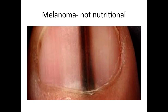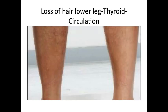Okay, this is also not nutritional. You see that brownish streak? This gentleman came to my office about 1.5 years ago. That's melanoma. Okay, you can tend to see this in darker skinned individuals, commonly found in African American populations. So see it, be aware of it, know that this is not a nutritional thing. Send them to their primary or even to an oncologist.